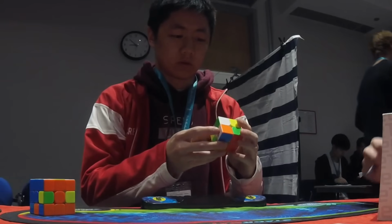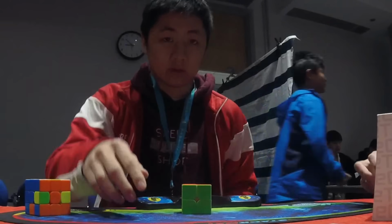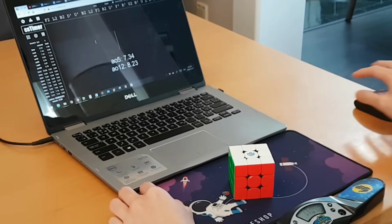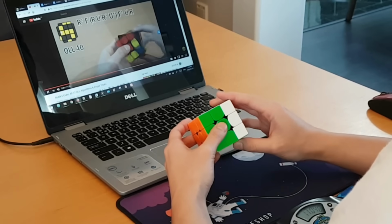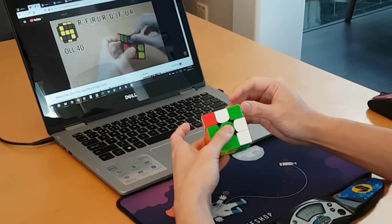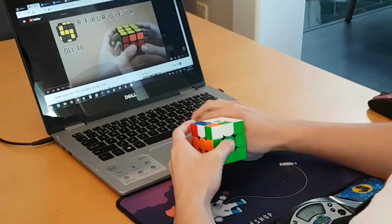A lot of you guys have asked me, how do I practice effectively to get better at cubing? So today, here's an inside look at my practice techniques. I start off the day by learning new algorithms. Guess I'll learn some OLLs. F prime, R, U, R prime, U prime, F prime, U, R. Got it. Then I make sure I set some new personal bests.